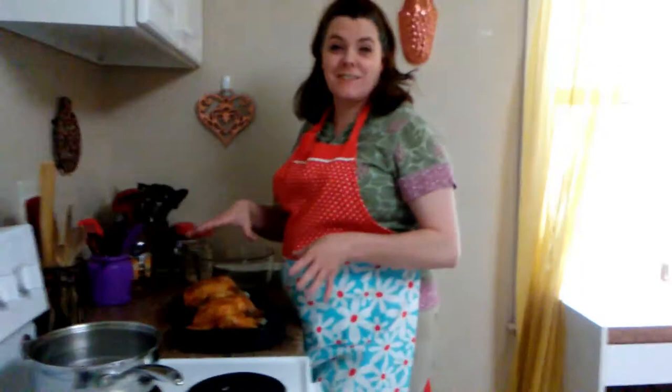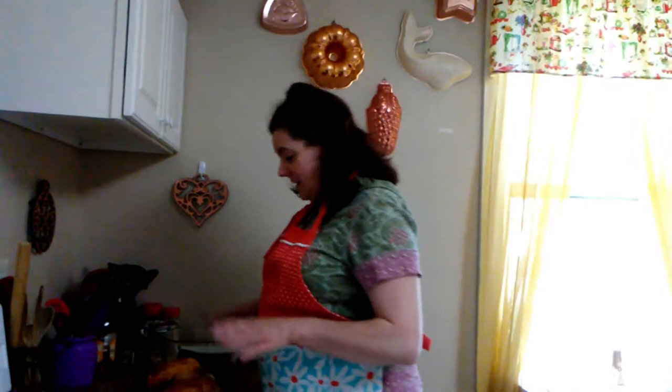I love them. I love being able to pick one up after work if I forgot to pull something out of the freezer, if there's any left. But I've got two of them this morning. I scored.